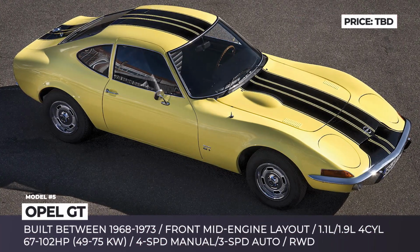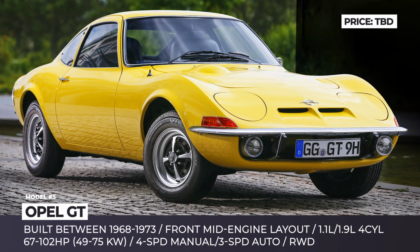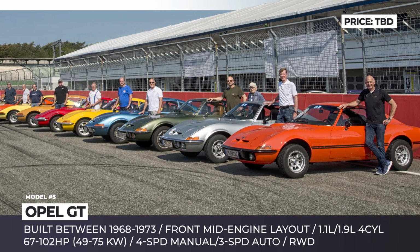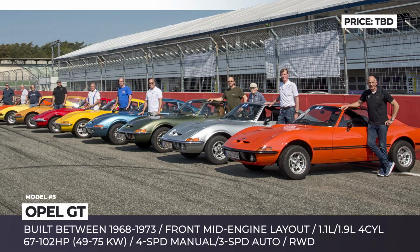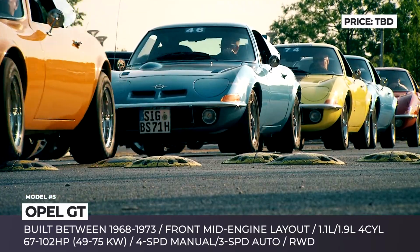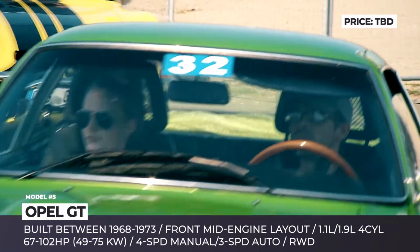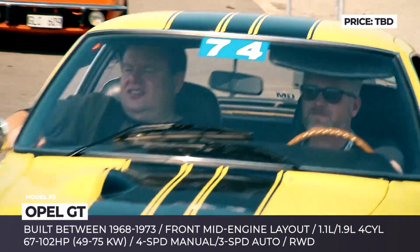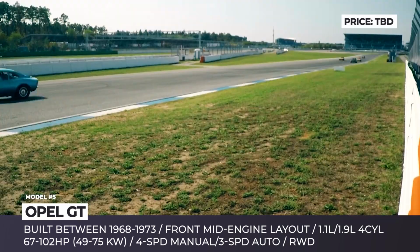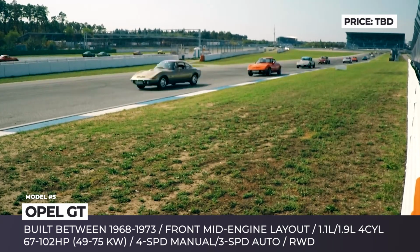Opel GT. The original GT premiered as the brand styling exercise for the 1965 Paris and Frankfurt auto shows. But thanks to the raving reception by the public, by 1968 it evolved into a production model. The two-door was sold as a more affordable alternative to Chevrolet Corvette, but it had a front mid-engine layout. Due to its fastback profile, the car did not offer a conventional trunk and featured a small parcel shelf instead.